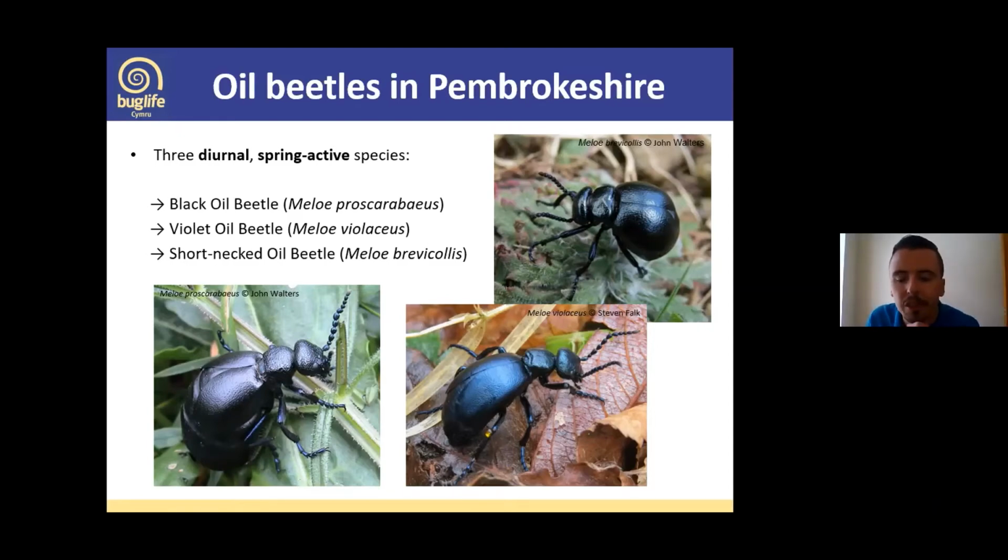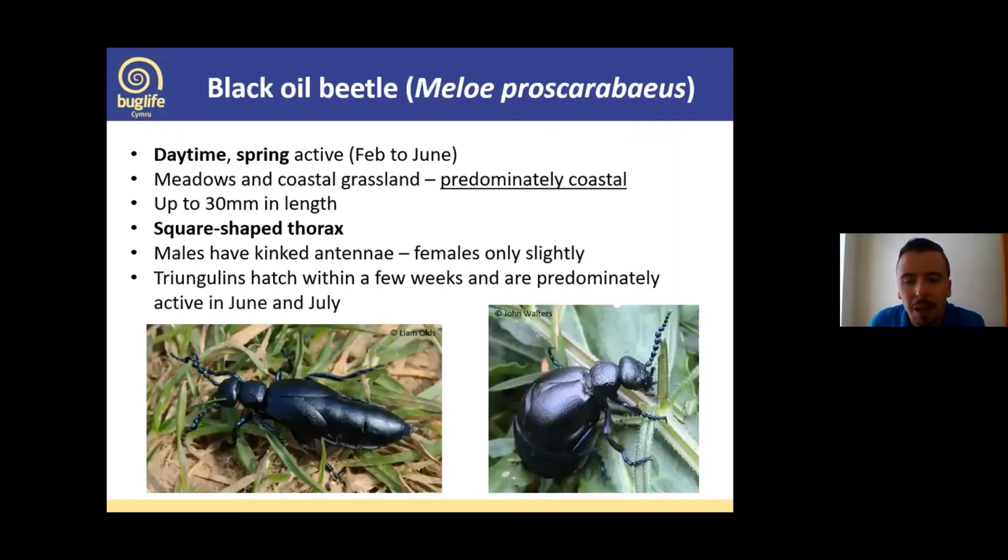So I'm just going to go through each of these species and talk briefly about their identification features. Starting with the black oil beetle, as I mentioned, this is the species that's most frequently seen in Pembrokeshire and really quite common on the coastline. So if you're walking along the coast path and see an oil beetle, it's more than likely going to be a black oil beetle. Active from about mid-February, sometimes in quite mild winters, through to about June. As I mentioned, predominantly coastal. They're about 3 centimeters long, so they're quite big beetles. And they have this square-shaped thorax, so the middle part of the body is square, which is important for identification because only 2 of our oil beetle species have a square-shaped thorax.